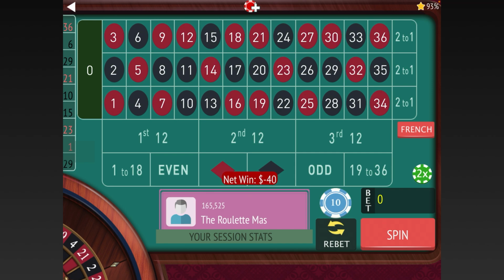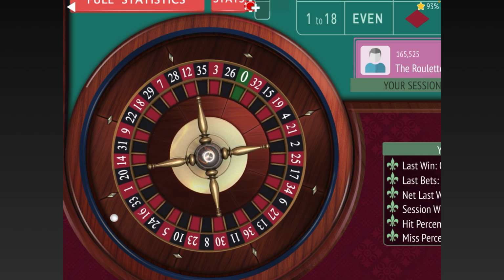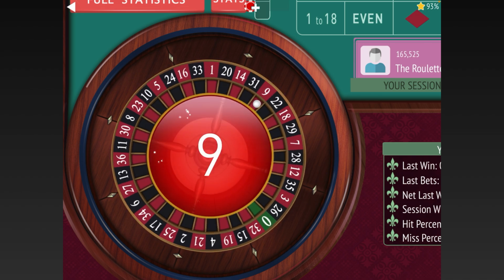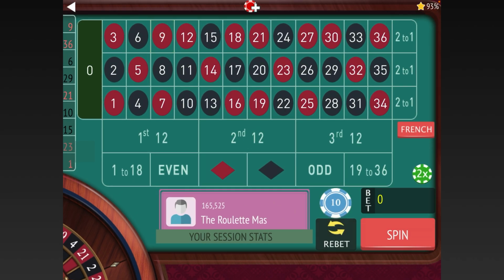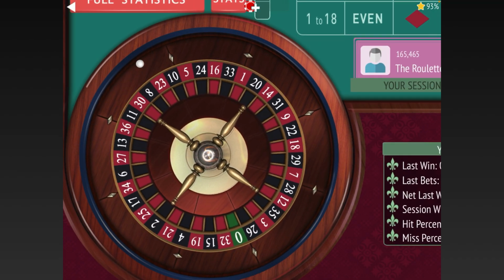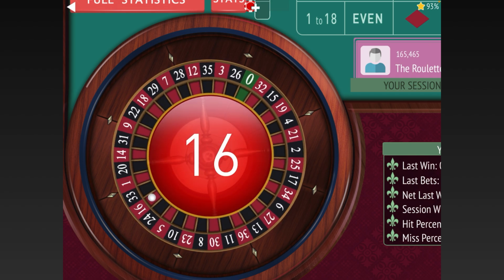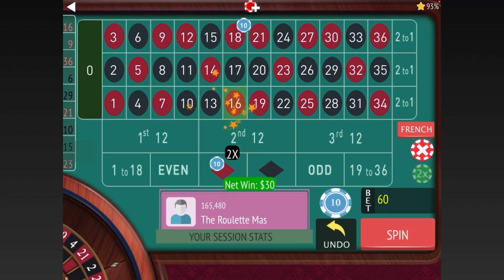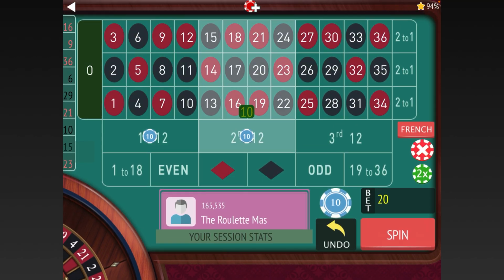Okay, so we lost. So now we sit out, but we remember we were at 20. So this is something new, so pay attention to this. We're going to spin without betting until we don't hit the third 12. Okay, so we didn't hit the third 12. Now we're going to go from 20 to 30 and spin. Okay, and we won. So after you get a win, you check and see if you're in profit, and we are. So that means you start back at $10 again.